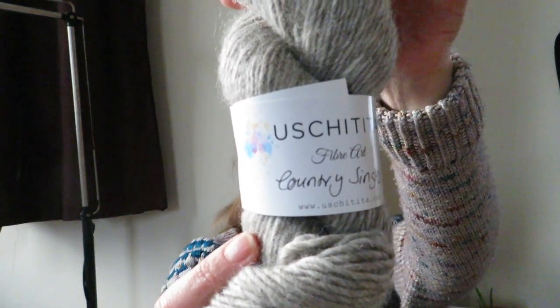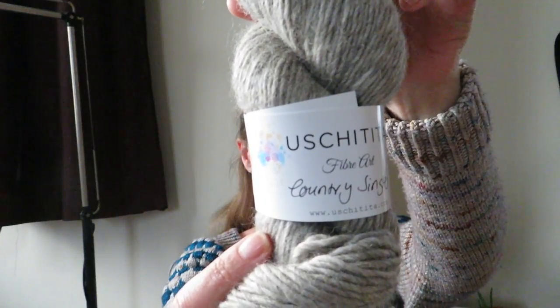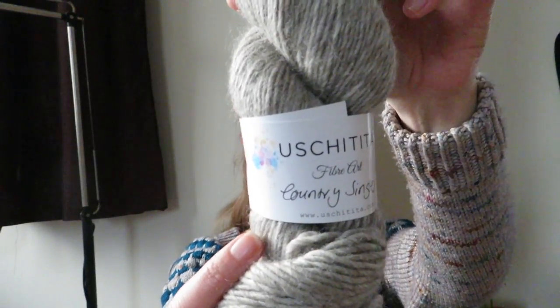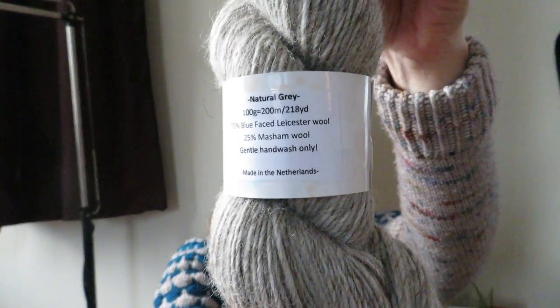The yarn that I'm using for this was gifted to me by my friend Steffi from Usitita, and now she's not carrying this in her shop that I know of. She calls them country singles. This is a natural gray, 200 meters to 100 grams. It's 75% blue-faced Leicester wool and 25% Masham wool. It knits up beautifully. I love it.